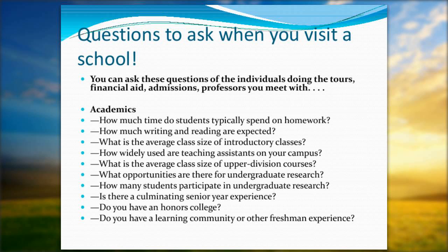Right. That's the ideal. Now, obviously, some of these things are not going to happen on every visit. You may not be able to meet with a faculty member or sit in on a class. It may not work out that way in terms of timing, or admissions may be not available. You might not be able to eat in the dining hall. But that is the ideal. That is the ideal for a college visit.